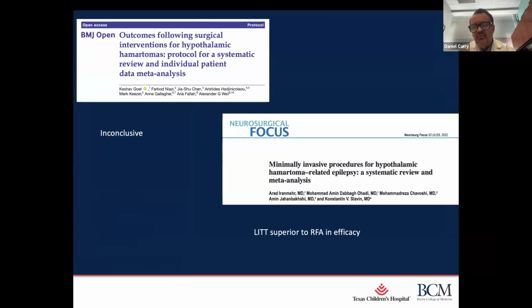A couple of other papers are out there, since each of the series is pretty low in its N, trying to use meta-analysis to reach a conclusion. Alexander Weil did a paper a few years ago that looked at this, relatively inconclusive on saying that LITT was the ideal tool or the most superior tool in the surgical treatment of hypothalamic hamartoma. But Konstantin Slavin's paper clearly showed with meta-analysis that it was superior to RF.